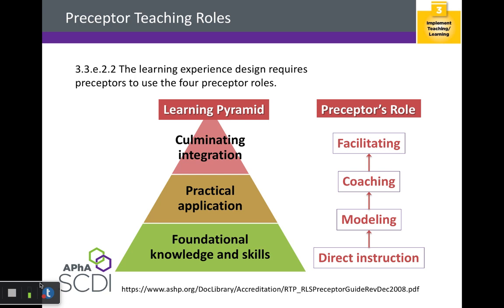Then as they learn that, they're able to apply, and ultimately they're able to integrate that knowledge with the application and build into those creation and evaluation sort of learning levels. So how as a preceptor do you facilitate that growth? Well, there's 4 key roles, and this is really important. I need everybody to try to remember this. 4 key roles that you can do as a preceptor to help guide the learner up to a more independent level. So the first one is direct instruction.